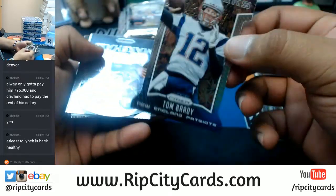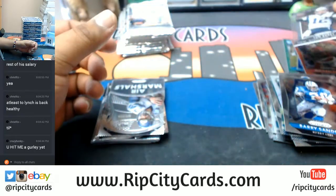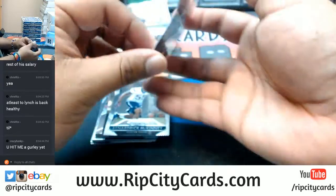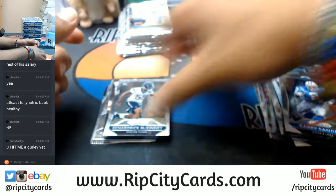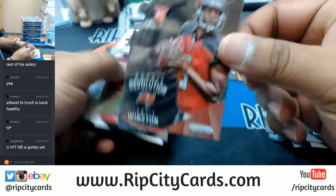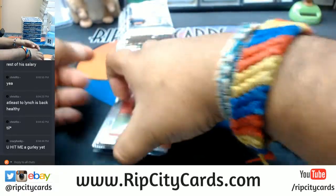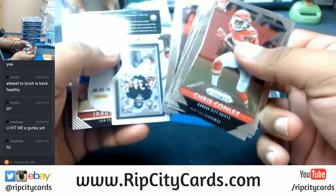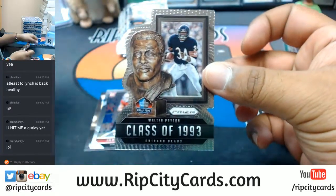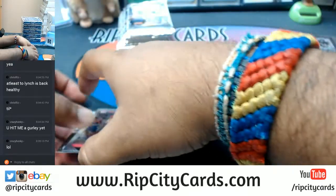A Tom Brady fireworks die cut, followed by an Air Marshal die cut of Russell Wilson and the Seahawks. Not yet, Crazy Honky. Working on it though, sir. Was this a Jameis Winston die cut for the Bucs? What is this? A Walter Payton die cut for the Bears? And that's it for now.